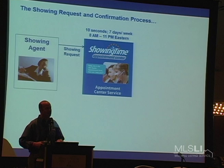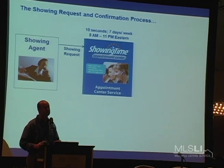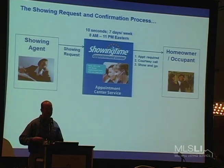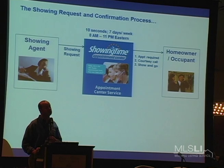The answer time is another thing. We never put people on hold. We've got multiple people that can pick up the phone simultaneously. So there's much better efficiency, making it convenient for the agent who's trying to book an appointment on a listing that we're supporting. The next step is to contact the homeowner. This is another way that we can do it probably a bit more efficiently than an office that's doing it themselves. Because we'll contact the homeowner, we can email them, call them, or send them a two-way text message.